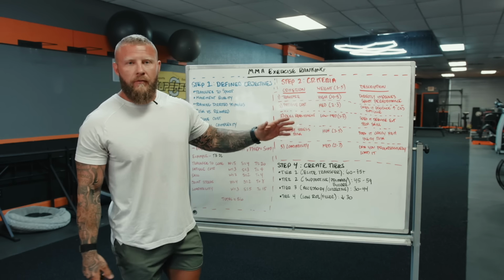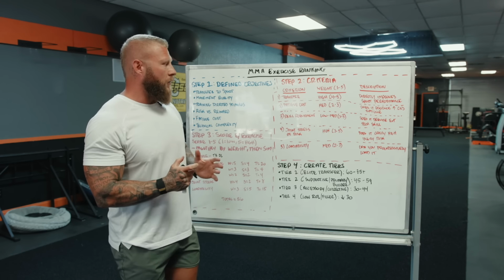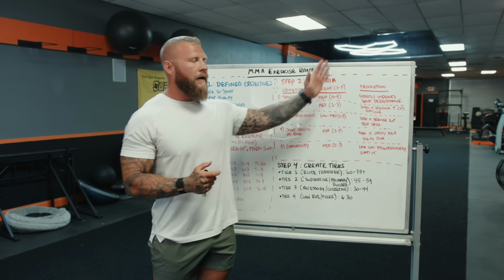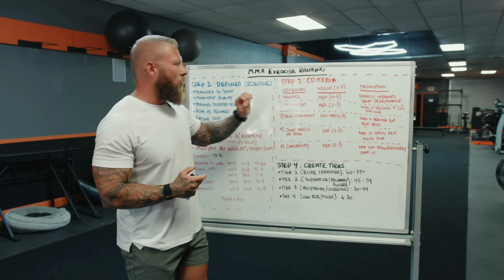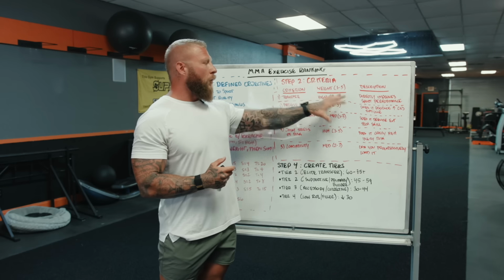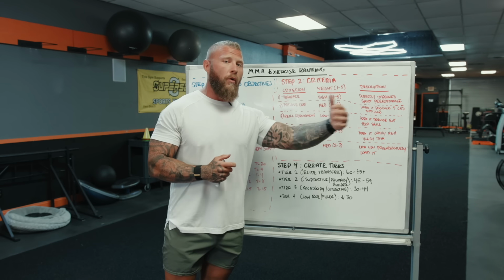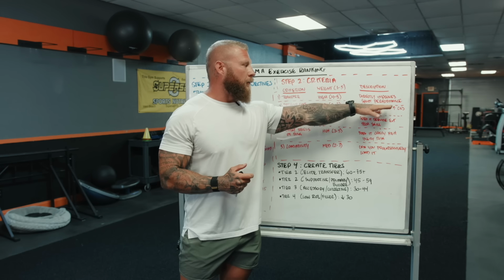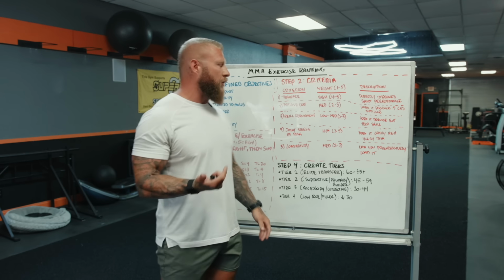Step number 2: we have to look at the criteria. The criteria are going to be broken down into weight, and then I'll go over the description. First criteria, transfer, like we talked about. We're going to rank this from a weight of 4 to 5. The description of the transfer is that it directly improves sports performance, like I talked about.